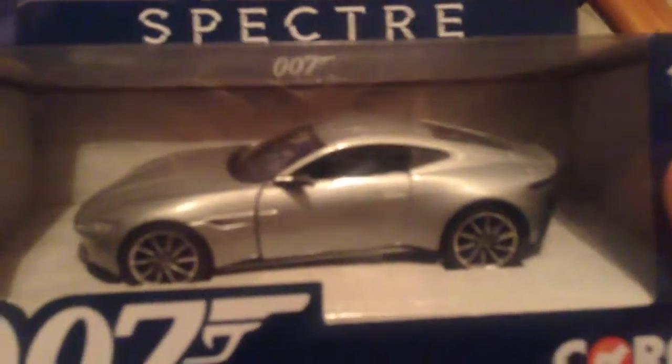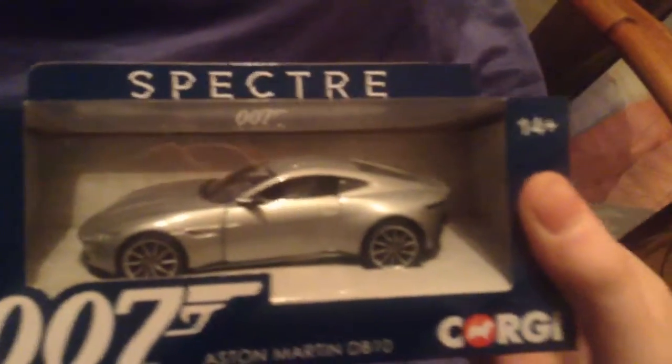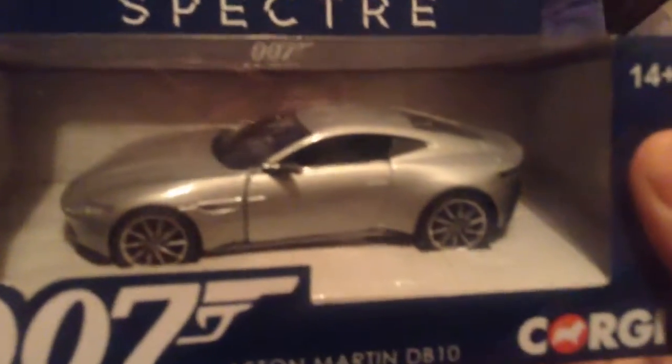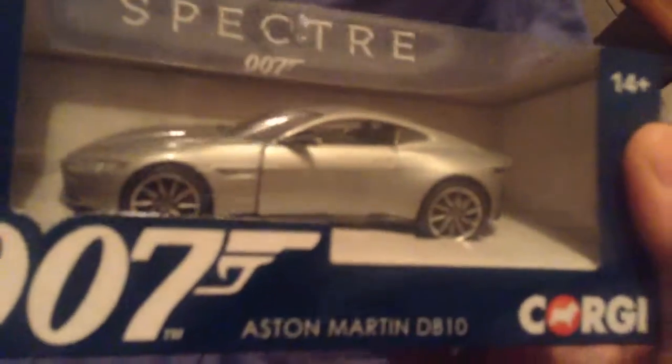Now, the thing is, of these Corgi cars, you can get them at Toys R Us, which is where I got mine. And next is the Aston Martin DB10 from Spectre. The thing about the DB10 is that they only made 10 real ones, and all 10 of them were used for the movie. The thing is, only 3 of them managed to survive filming, and one of them was auctioned off for $3.5 million. Anyways, but anyone can get one of these models from Toys R Us.